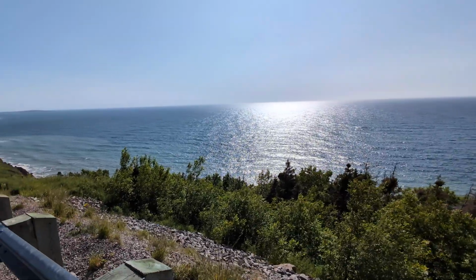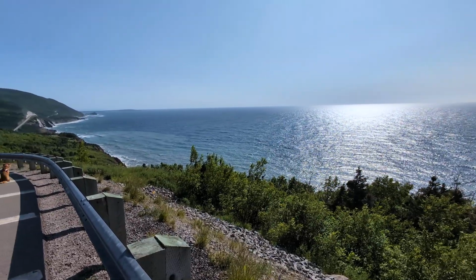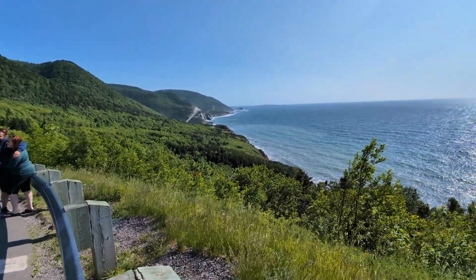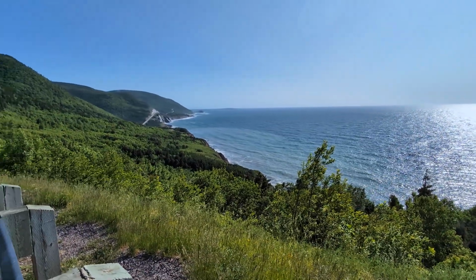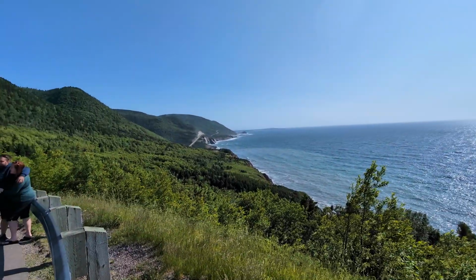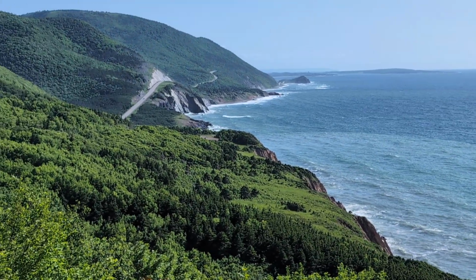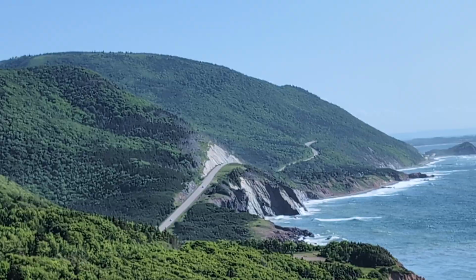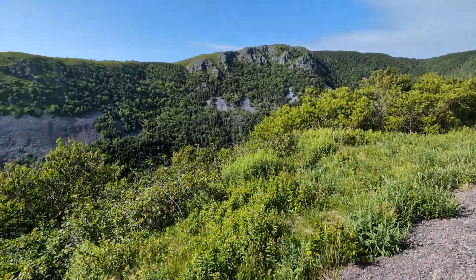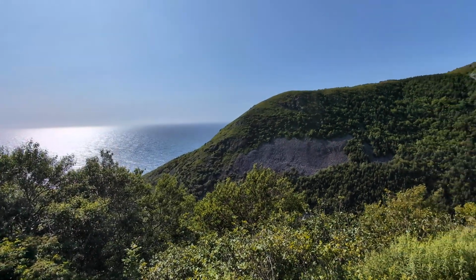I'm a little further up the mountain now, and get another view here. This is called Cap Rouge, Red Cape. There's kind of a nice view here, this rolling green hill.